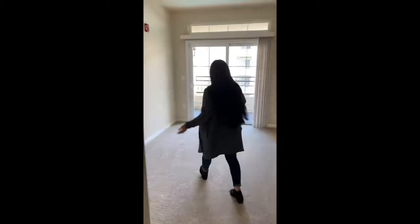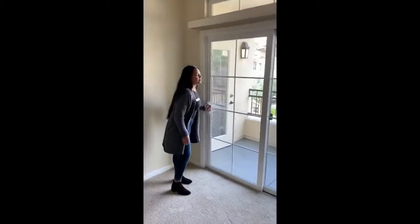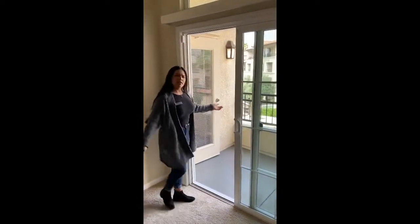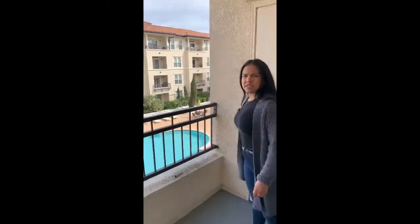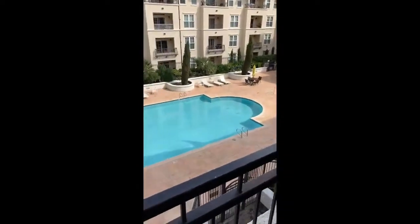Right here, we are in the guest bedroom. The guest bedroom here has the sliding doors that go to the balcony. So we have a balcony here. We have some nice storage, as well as this beautiful pool view, as you see here.